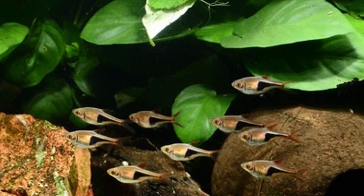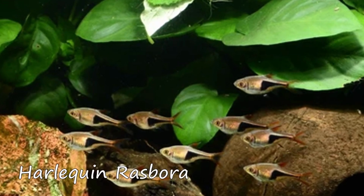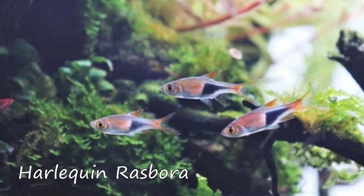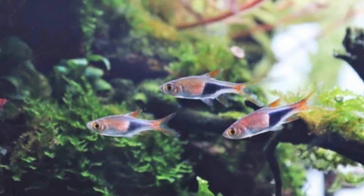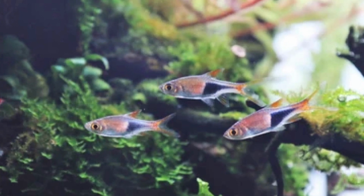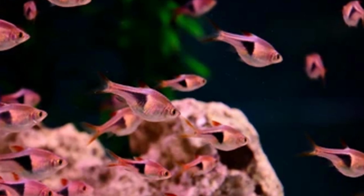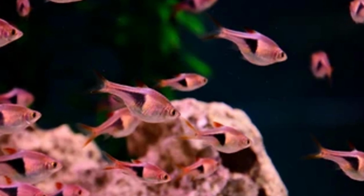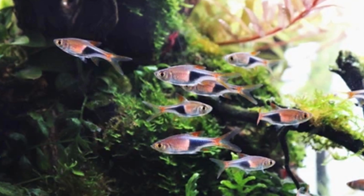So number 2 on my list of fish to keep with red cherry shrimp is my favourite Rasbora of them all, the Harlequin Rasbora. Harlequin Rasbora are small, colourful fish that essentially spend their entire day swimming back and forth in the middle of the water column. They rarely venture to the surface, they rarely venture to the bottom of the tank, they just swim back and forth minding their own business. They have tiny little mouths and pose almost no threat whatsoever to your red cherry shrimp.